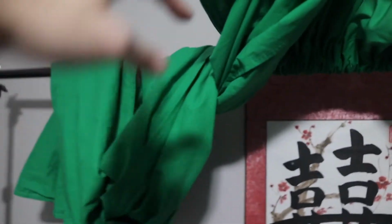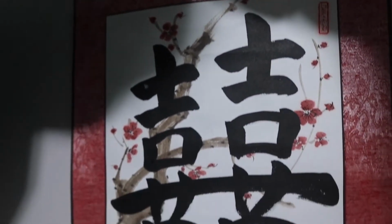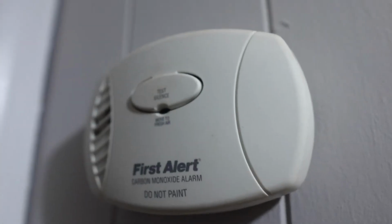And there's our green screen, by the way. That's our green screen that we do all the movie magic with, and this is just the scroll from my instructors at my school. When we got married, we were given this scroll. Here we have a carbon monoxide detector.